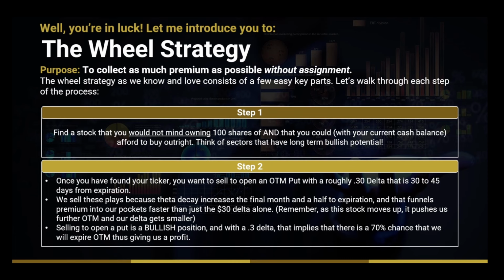Step 2 though, once you've found your ticker, you want to sell to open an out of the money put with a delta of roughly 0.3. You could go all the way down to 0.2. Once you get into that 0.15, like I said, is the juice worth the squeeze? That's for you to determine, not for me. But you want to make sure you get it about 30 to 45 days from expiration because we want to take advantage of that uptick in theta decay.